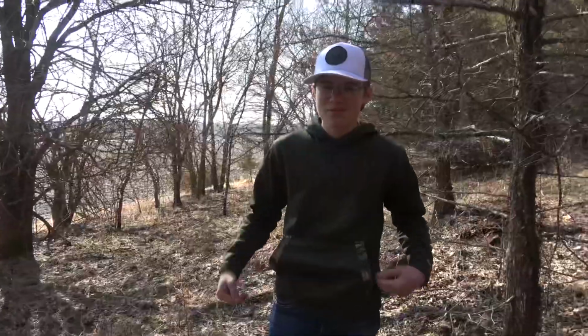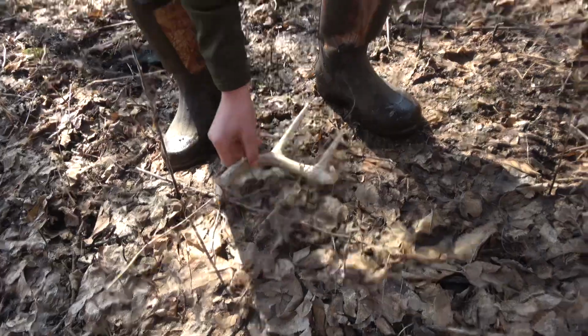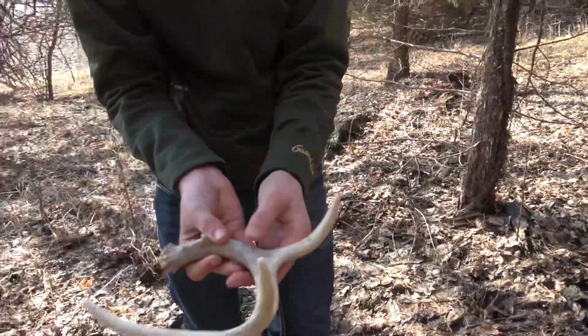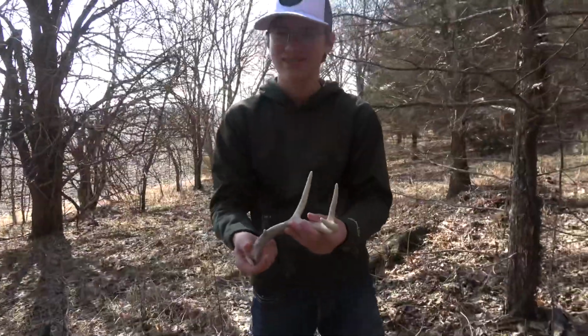Well, we are leaving the first spot and on the way to the second. We got 3 so far in like an hour. Can't really beat that, so on to more. Got to our new spot, been walking for about 5 minutes and got this nice little shed here. Nice little fresh. Good 3-point. Owen's at 3 for the day, kicking everyone's butt.